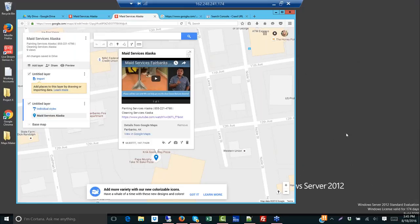Does the ranking show a video or local Google Plus map, and how many keywords? Ideally, when they look for main services Alaska, we want a YouTube video, we want this map ranking, we want the website ranking. I'm trying to take as many properties as we can.